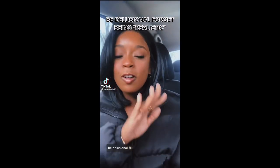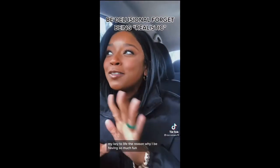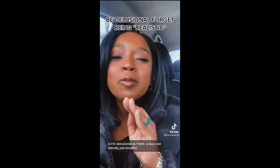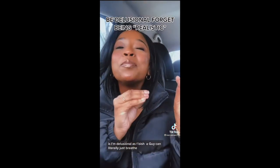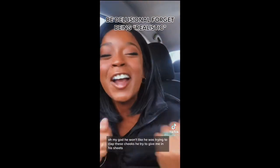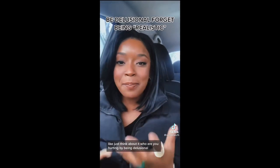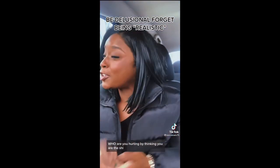You know what? I saw this thing on TikTok, and I'm going to give the advice to you. Be delusional. Forget this whole be realistic. My key to life, the reason why I have so much fun, is I'm delusional as hell. A guy can literally just breathe next to me and immediately I'm like, oh my god, he's trying to get me in his sheets. Just think about it. Who are you hurting by being delusional? Who are you hurting by thinking you are the shit?